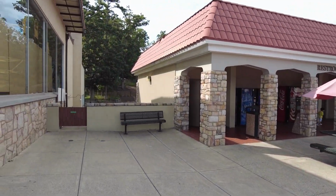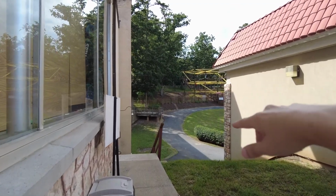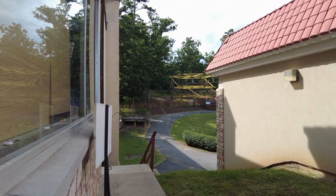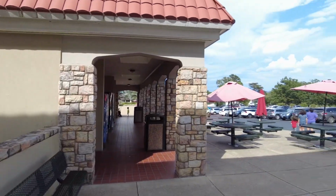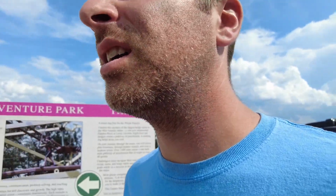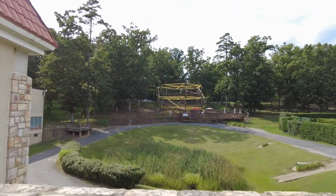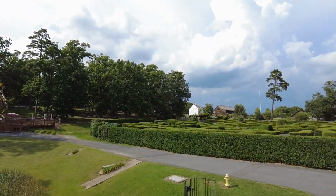Oh, and the last thing they have, you can see back here, they've got like a high ropes thing. You can do a climbing thing. But a lot of it is separate. I think some of it you get with the caverns. So we'll decide what we want to do. Check out this maze over here real quick. You can see it kind of. So there's the climbing there, and then the maze.